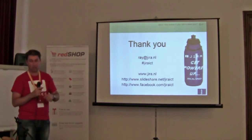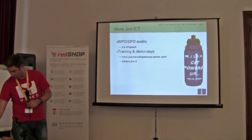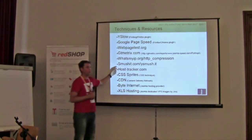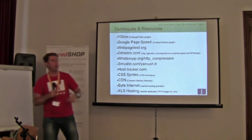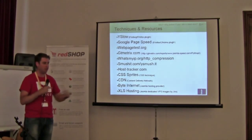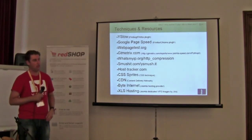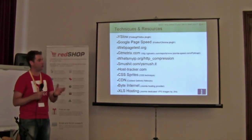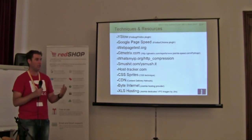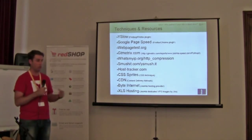And tools like Host Tracker, for instance, is the one I've been using for checking a website from all different areas all over the world, seeing what the difference is. And you can make an average screen from that, for seeing how websites are being measured and what's really important and what's not.